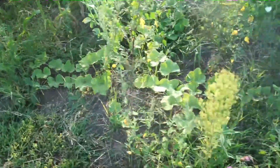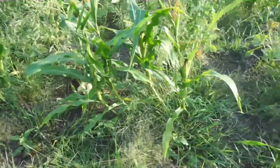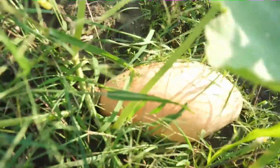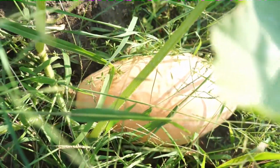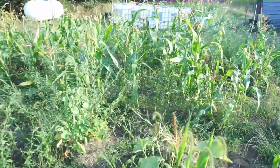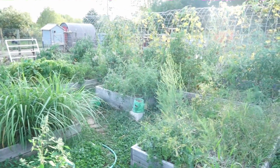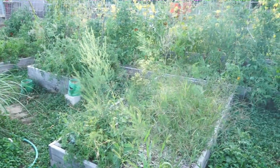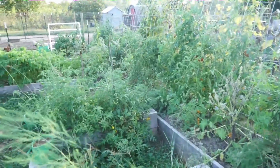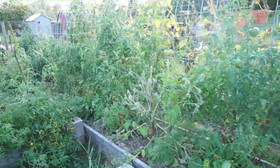This was a companion planting garden. Little popcorn plants. This is a banana squash. Little raised beds garden. Some of these are just cleared and have to be replanted or done for the fall. Those have some tomatoes in them. This whole side of the cattle panel arch was tomatoes.